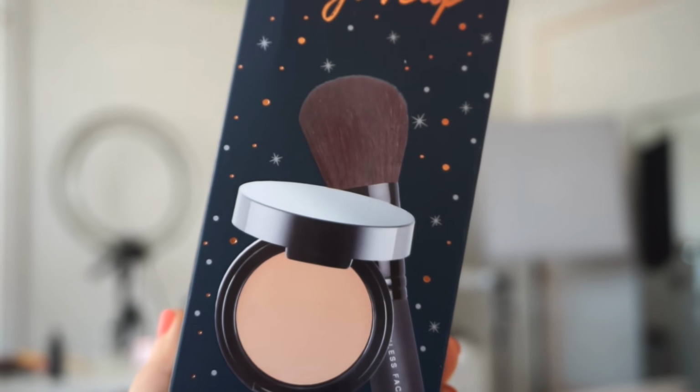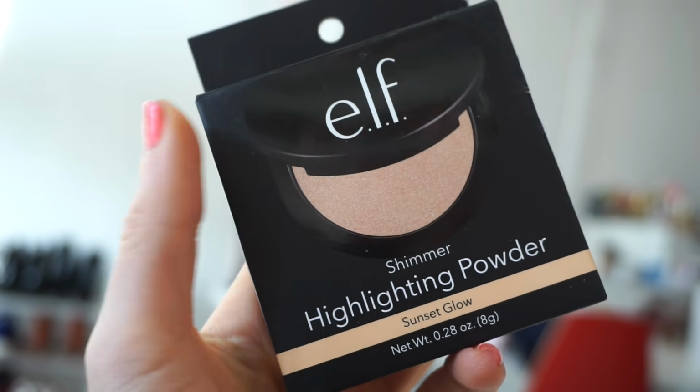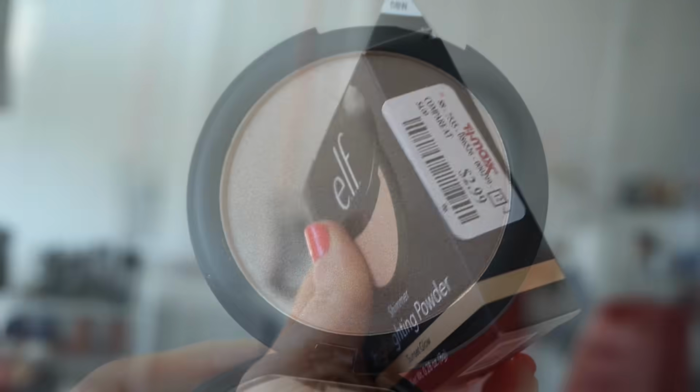I think that would make sense that this would be 16 bucks on Ulta. Next up, we have the e.l.f. Shimmering Highlighting Powder in the shade Sunset Glow. This I purchased for $2.99. And here's how this shade looks.